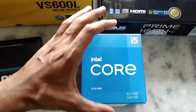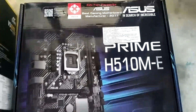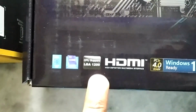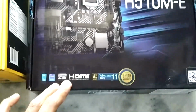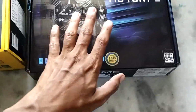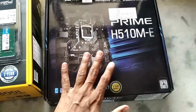This is going to be the heart of this computer, and to mount this processor I chose the Asus Prime H510 chipset. As you can see, this is a fairly new motherboard, and the socket this processor supports is the LGA 1200 socket. For the processor I paid about 13,500 Indian rupees. For the motherboard I paid about 6,400 rupees in the local market.